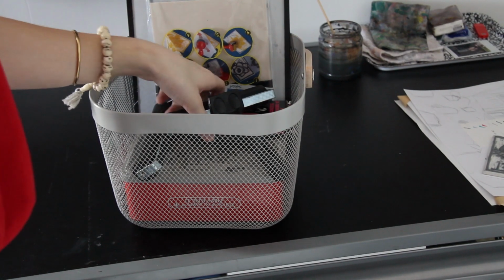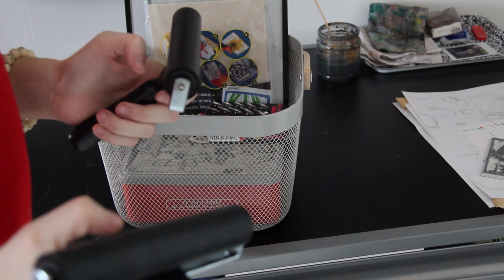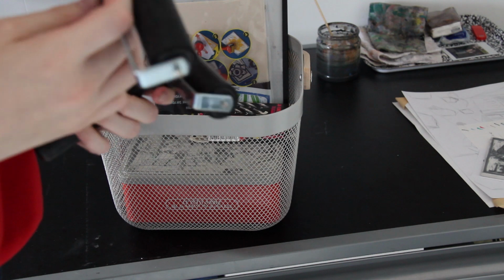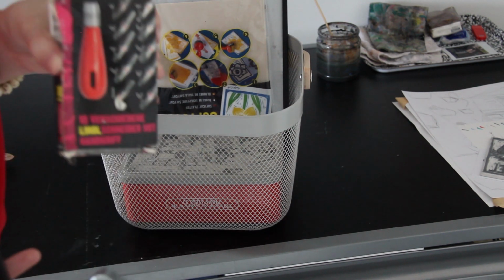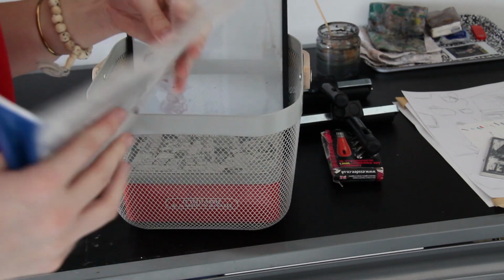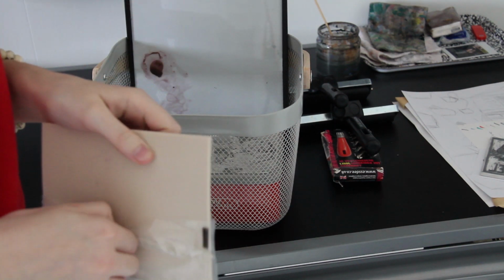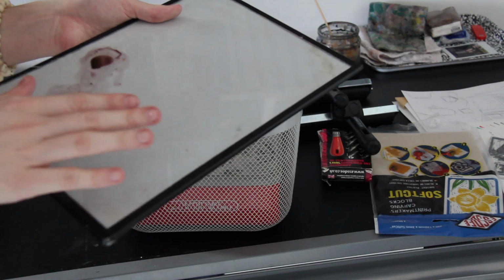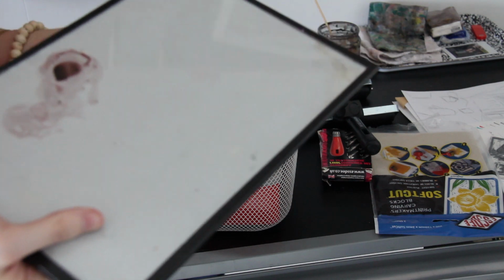So in this I have 2 rollers for when I do some lino printing stuff or block printing. Then I have the stuff for actually cutting inside of the lino for making the stamps. I here have a clear sheet of lino for next time I want to do some. I then have this, which is not clean, I'm sorry. It's the palette that I use, which is just made out of a frame.